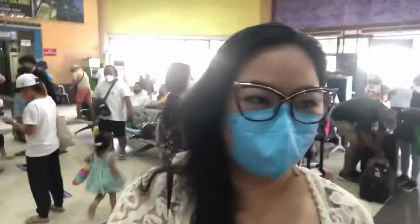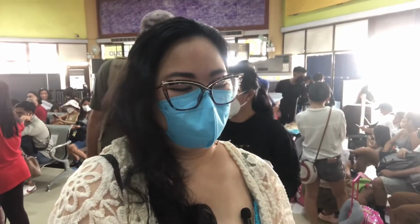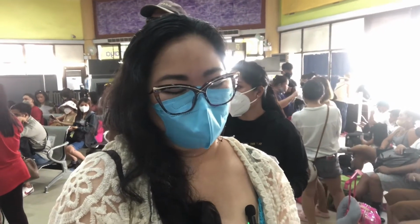Okay, so this is the more haggard part. QR code, vax card, and... It's a bit chaotic here, so many people. But Sir Marlon is here to assist us. And before we arrived here, the guys at Ken Water Sports already helped me. They sent me the QR code and our IDs and vaccination cards in one document, so it's easier. Hopefully there's no problem.